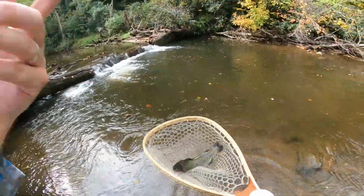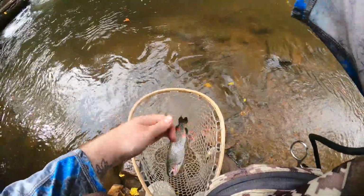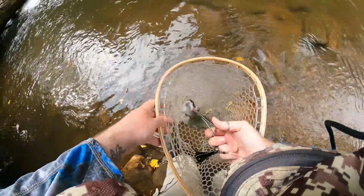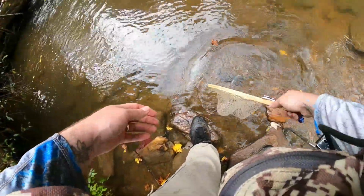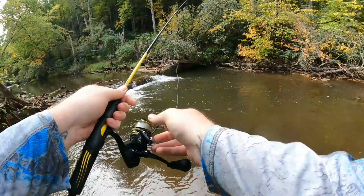She came over and absolutely crunched it. Camera turned off at the absolute worst time, but we got it fired back up to get on the net here. There we go. Absolute beautiful little fish. Let's just let her take off back in here. Happy and healthy. Heck yeah, guys.